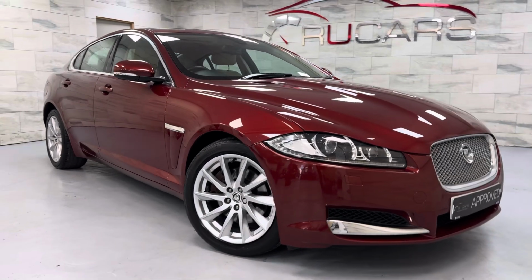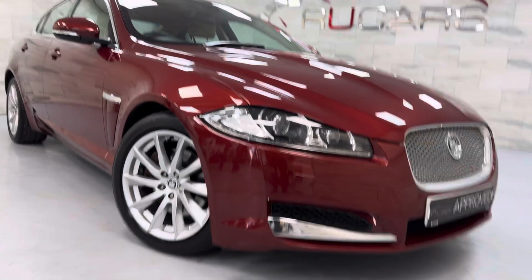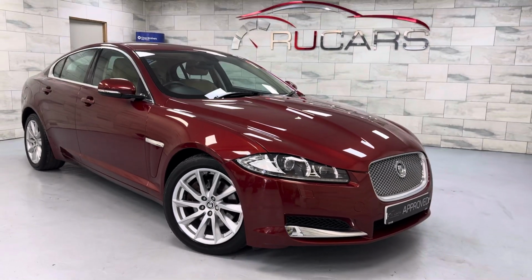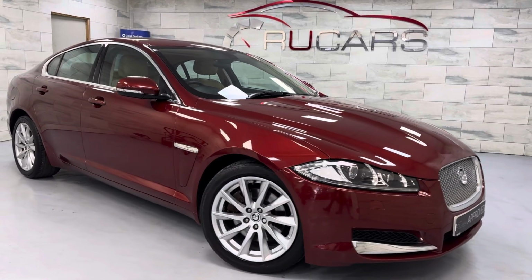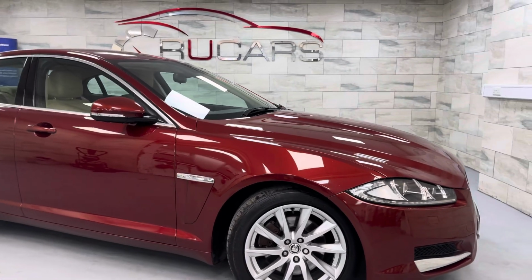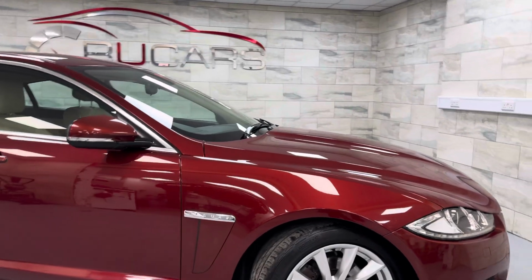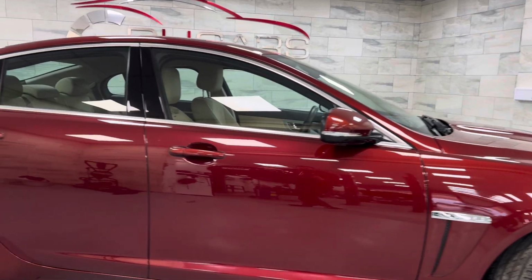This is our 2011 Jaguar XF SE 2.2 diesel with the automatic gearbox. It's finished in claret red. It rides on the 18-inch Vela alloys. They may be called Vela, not sure, it's in the advert anyway. But wheels and tyres all very good. No marks to any of the wheels, and the tyres are all good.